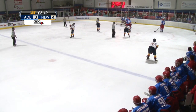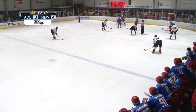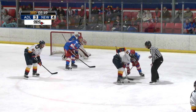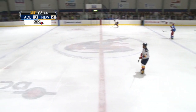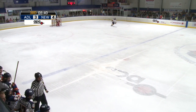The penalty to Lindsay was just unlucky because he got his stick caught in the wrong spot. That can happen any time in a game. But really, they've got to kill this. This can help Newcastle immensely with momentum if they can kill this. Let's see how they do. They have a lead, but they've got 1 minute and 11 to kill of 5-on-3. And they've started off well, and we're taking it down to 1 minute.